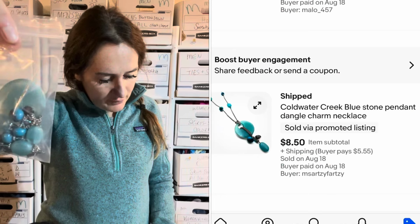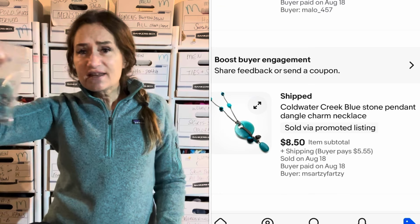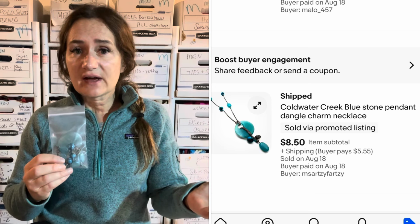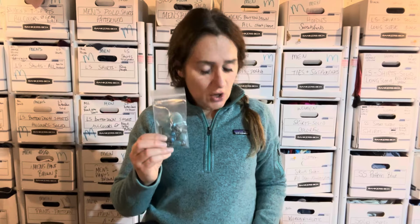All right. Coldwater Creek necklace. This blue stone pendant dangled charm necklace sold for $8.50. This came in a lot of jewelry that I bought on an online Goodwill auction. You can go online to the Goodwill online site and you can bid on auctions.